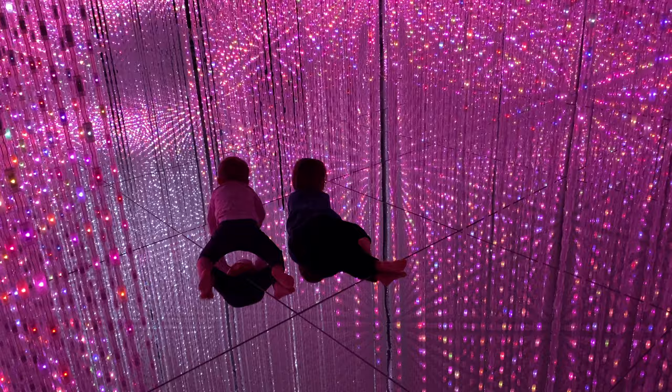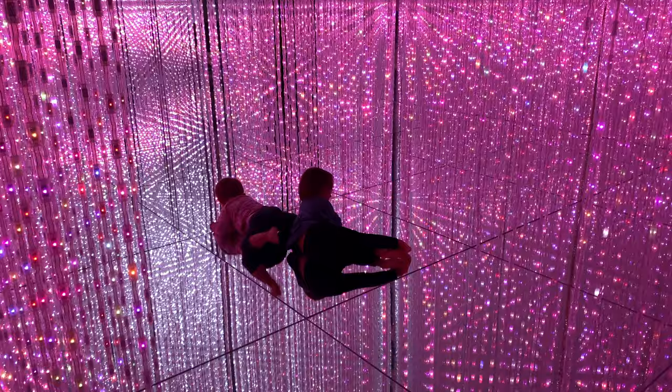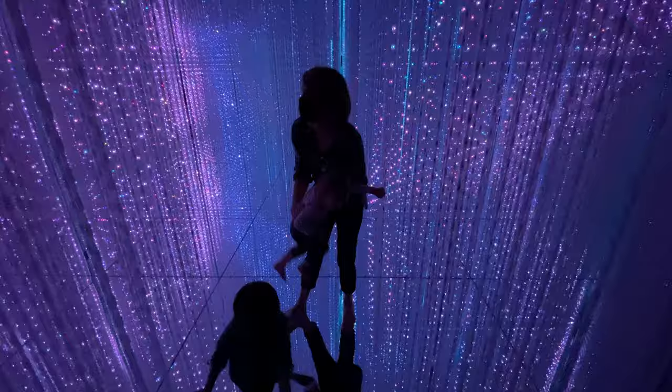As the lights change with the music, it creates a magical atmosphere. You can't touch the lights though, so we spent most of our time chasing the girls around, trying to keep them from breaking the rules and getting us kicked out.